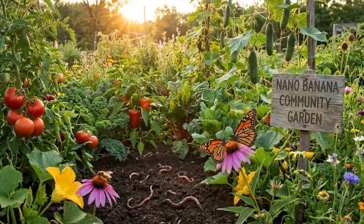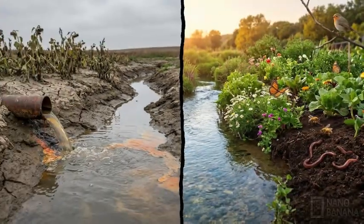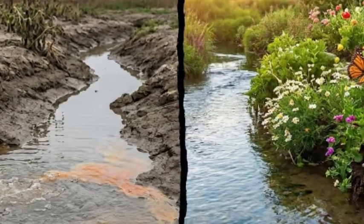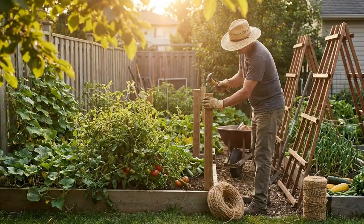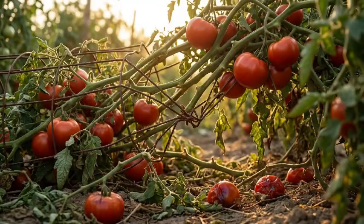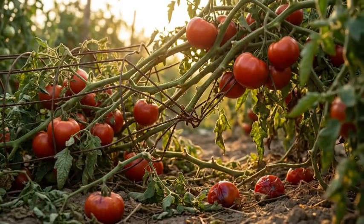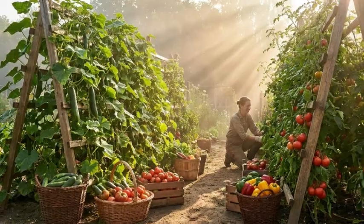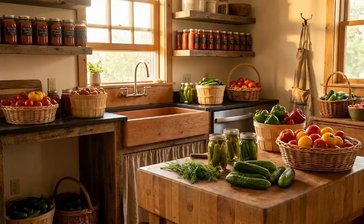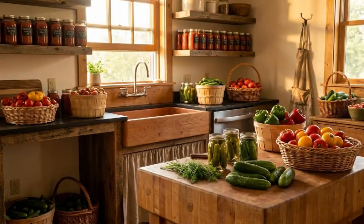No chemical runoff into local water, earthworms thriving in balanced soil, bees and butterflies showing up because there's nothing toxic being sprayed around. Last thing, and this matters more than people think, prepare for the harvest that's coming. Those flimsy wire tomato cages from the hardware store will not hold up once this kicks in. Get real wooden stakes, heavy garden twine, sturdy trellises for your cucumber vines, because branches will snap under the weight of what's coming. Clear space in your kitchen too. You're going to be canning sauce and pickling cucumbers for days.